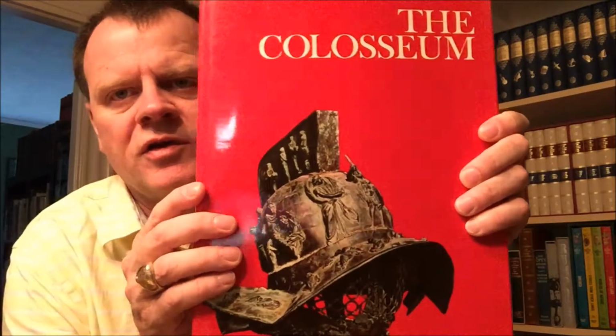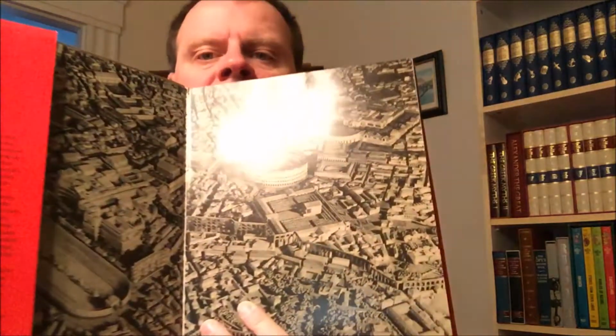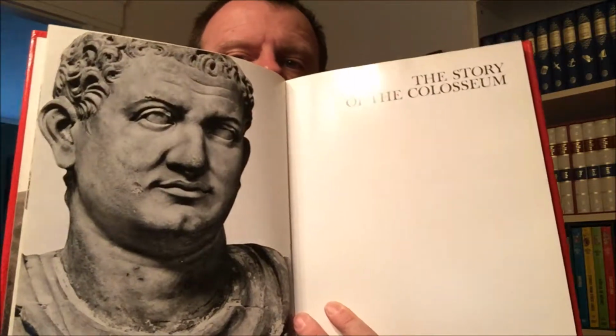Wonders of Man, Newsweek, The Colosseum, and end papers. By Peter Quennell and the editors of Newsweek Book Division. The story of the Colosseum. And then this is the El Escorial, Wonders of Man, Newsweek. By Mary Cable and the editors of the Newsweek Book Division.